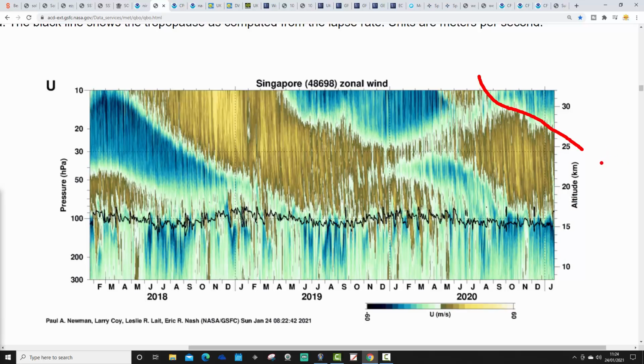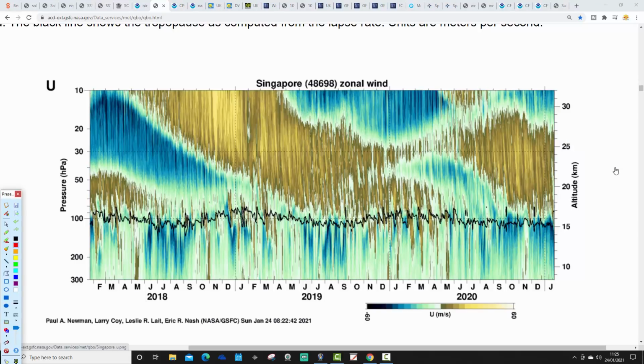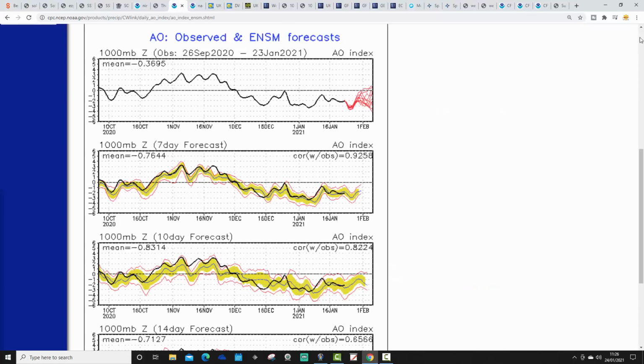And I've got a feeling we're probably going to go into an easterly QBO during this year. So I think we're going to go into an easterly QBO, probably starting in the spring, and that will take us through the rest of the year. So all eyes will be on the QBO in the coming weeks and months.